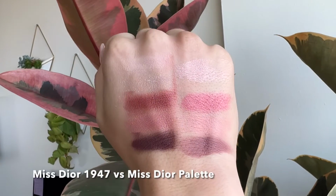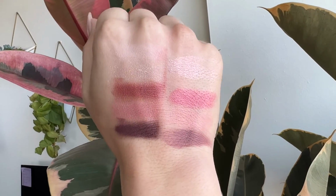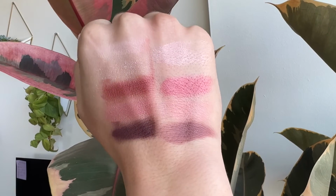But if you liked the tones of this palette, then I think this Miss Dior palette will be a really great option for you because you don't get the parts of the other palette that maybe you didn't want. It's still very sophisticated, but it's still very Miss Dior themed. If you look at the swatches, they're not exact, but if you have the Miss Dior limited edition face palette, I don't think you need the new one from this collection. They have a lot of similar tones.